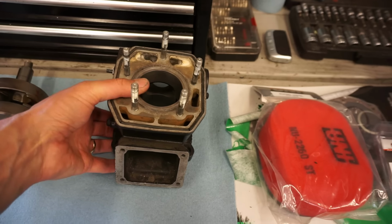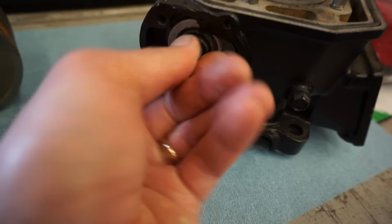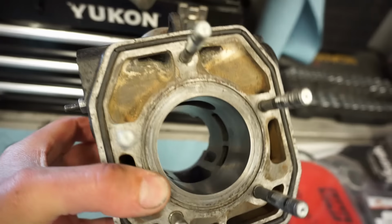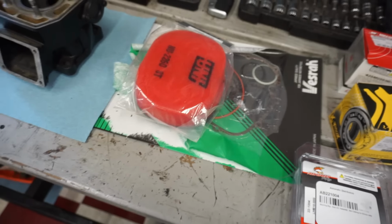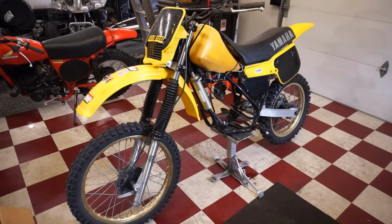We got a new cylinder. This was really hard to find. This actually came with the power valve as well. This is the assembly we were missing to begin with. So now we do have that, and the cylinder looks to be perfect. And then we got a Wiseco piston to match the cylinder, a gasket kit for it, and a new air filter. It was missing the air filter. So today, we're going to be rebuilding the whole thing and hopefully getting this thing to run and drive for the first time since buying it.